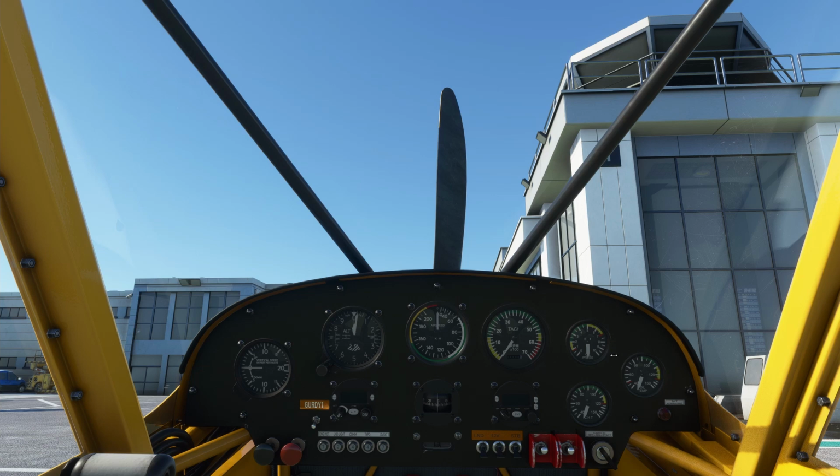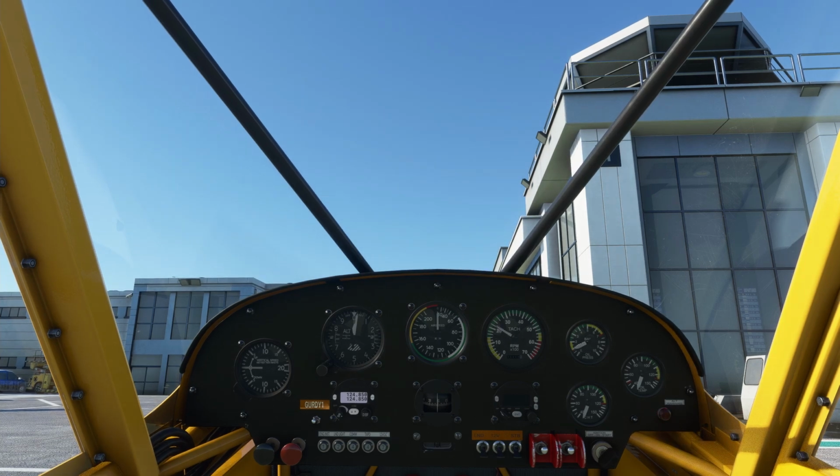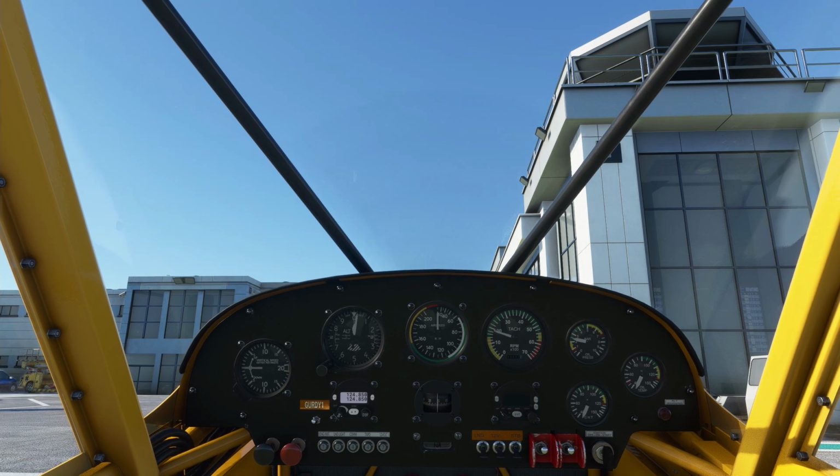My map finding skills and knowledge of London's not that great, so it's going to be a little bit more good luck than good management. Anyway, let's hope you enjoy this flight. Let's get this old girl up and running. We're in the old Cub today. It's going to let us have a little bit of a fly around, a little bit of a look. And yeah, we'll see how we go.